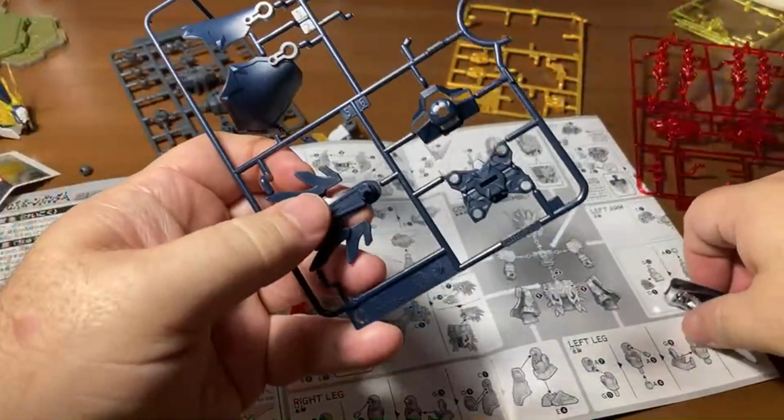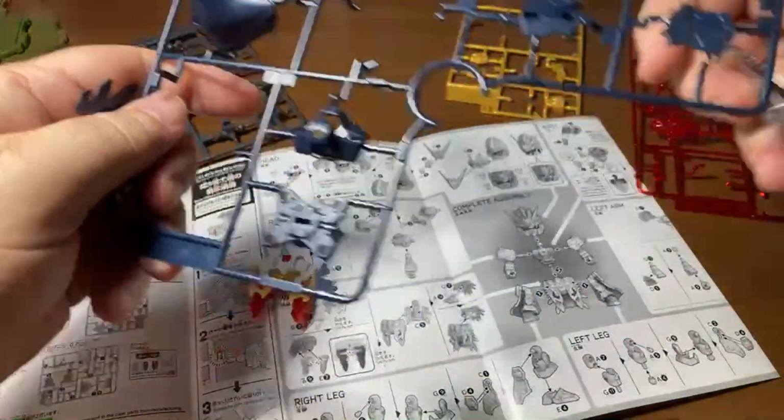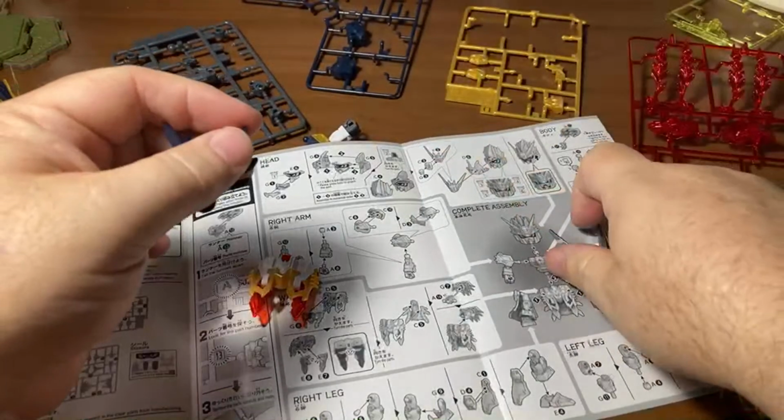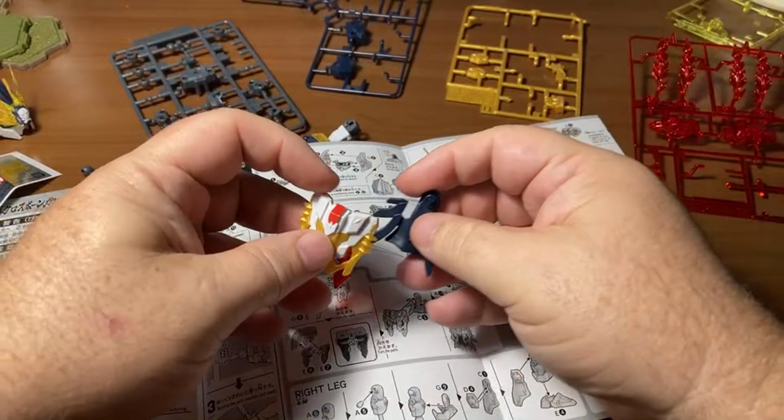All right, way over here. Where do you stand? Who's on the Lord's side? Who's on the Lord's side?